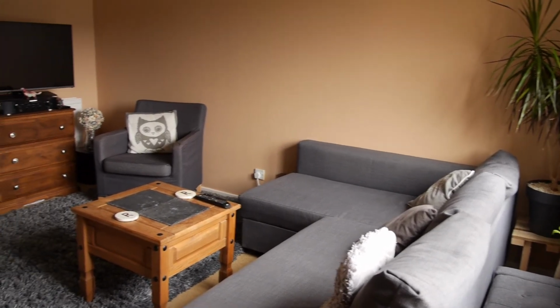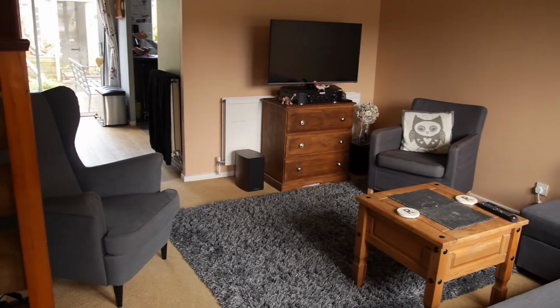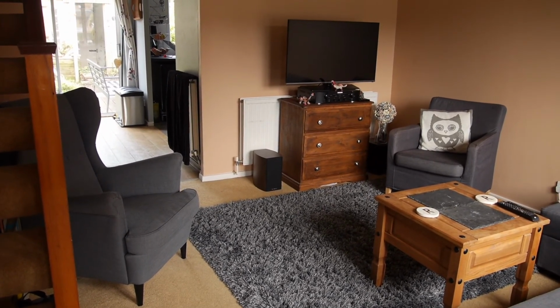So we've been here about 3 weeks now, and the place is gradually starting to turn into what looks a bit more like a home than a storage facility. But still a hell of a long way to go before it's anything like how we want it. But at least we kind of have the lounge more or less sorted out now. At least it's a space where we can actually come and relax.